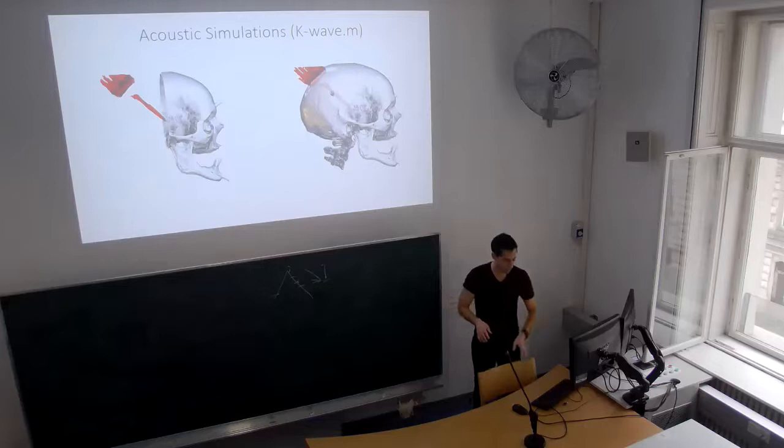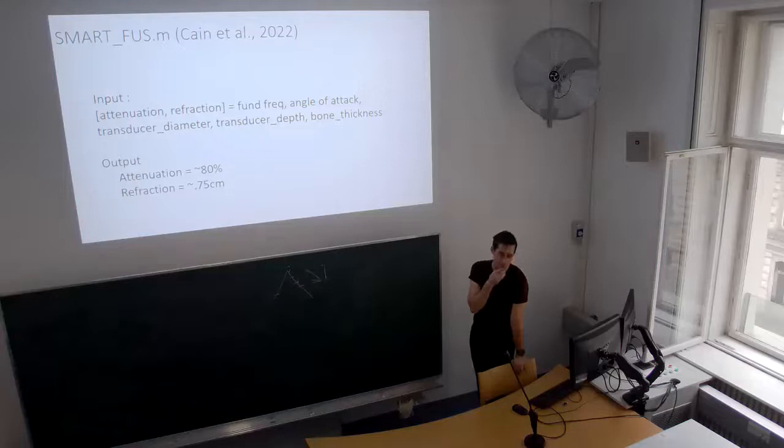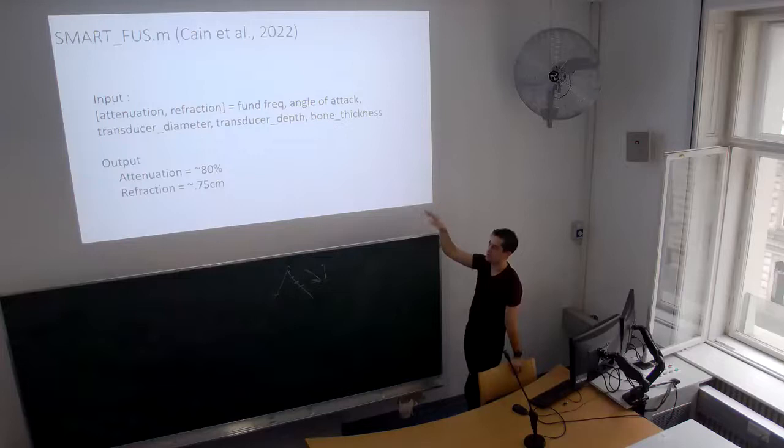But instead, I made something that I'm going to advertise right now. This is about to be published in PLOS ONE. I made this simple MATLAB function that you download, just a gigabyte of data. You can input all these things like the fundamental frequency or the carrier wave frequency, the sound wave frequency, the angle you're coming at, transducer diameter, bone thickness, and it'll spit out an estimate of the attenuation and refraction you can expect.